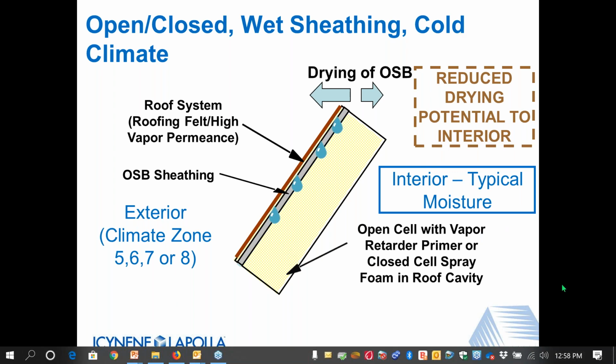Well, if you're talking about a cold climate, remember that open cell is going to need a vapor retarder primer. So the interior spray foam part of that roof is basically going to be around 1 perm, because that's what that vapor retarder is going to add to that system. It's going to create that 1 perm coating. The closed cell is going to be roughly at 1 perm as well. It could be half a perm based on its actual thickness, but we're in the same ballpark there.